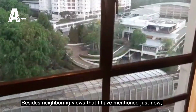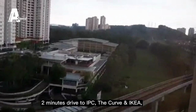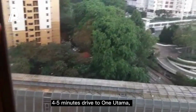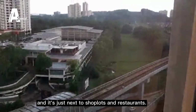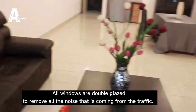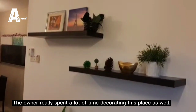Besides neighboring views that I have mentioned just now, this place is 5 minutes walk to Pelangi Astana MRT station, 2 minutes drive to IPC, The Curve, and IKEA, 4 to 5 minutes drive to One Utama, 4 minutes drive to Sunway Giza and Tropicana Gardens Mall, and it's just next to shop lots and restaurants. All windows are double glazed to remove all the noise that is coming from the traffic. The owner really spent a lot of time decorating this place as well.